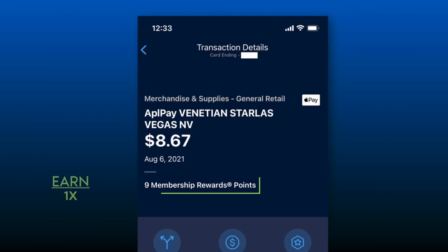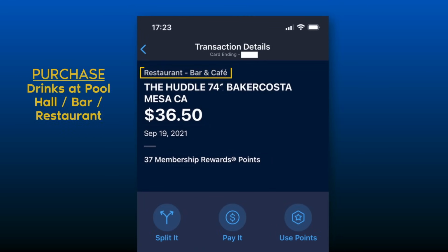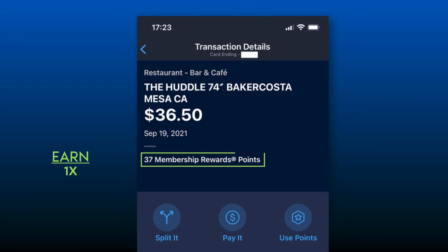However, for my $8 and change purchase, I only earned 9 membership rewards points, so an earning rate of 1 point per dollar. Every time I've made a purchase at a Starbucks not on site at another hotel or convention center or whatever, I've always earned 4x. How about this charge for some drinks at a pool hall / bar / restaurant? It was the Huddle in Costa Mesa, California, $36.50 on the Amex Gold card. Again, here only earning 1x points.